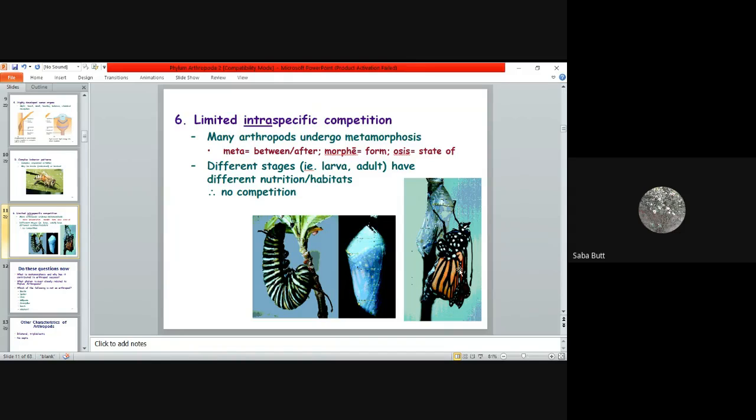Then about feeding, the pupa is not feeding at all. Larvae are feeding, eggs are not feeding. Adult is feeding on something else. Larvae are feeding on something else. This again reduces the competition among members of the species for food as well. These are the two things for which generally animals compete: food and shelter. So they are not competing for the food, they are not competing for the shelter. This also helps them in increasing number and occupying the same place and its different sections.